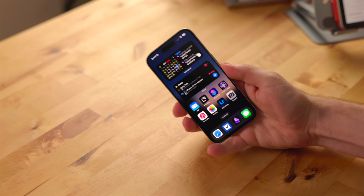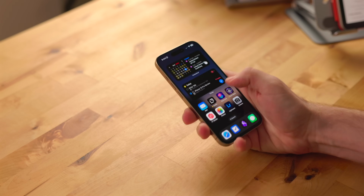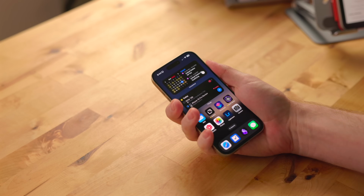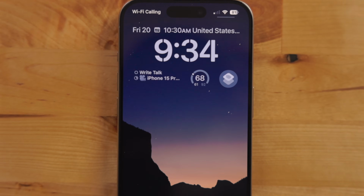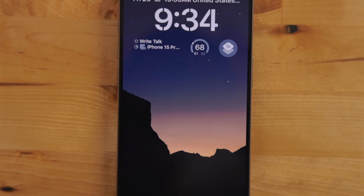So there are no longer those sharp edges that we've had from the iPhone 12 to the iPhone 14 line. The edges are now rounded, but not to a point where you would really notice it. In fact, besides the color, if you put an iPhone 14 Pro next to an iPhone 15 Pro, I don't know if you would really be able to tell the difference from the edges.